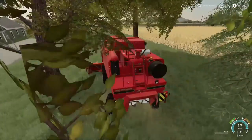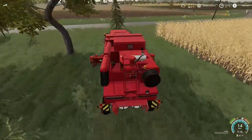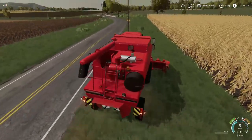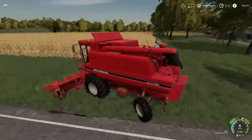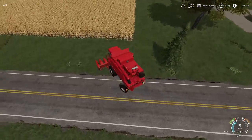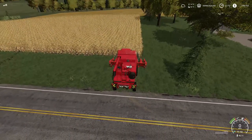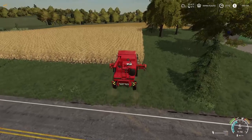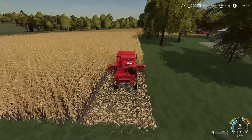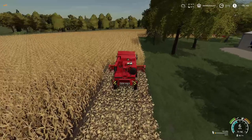So I think what we'll do, we'll start from this end down here, I think, onto the road. And we'll get this going. So I'll just unfold that. So we'll get this field going, and then, yeah, I'll set a worker on it. There we go. And we're off. So we should get an okay yield off this field.